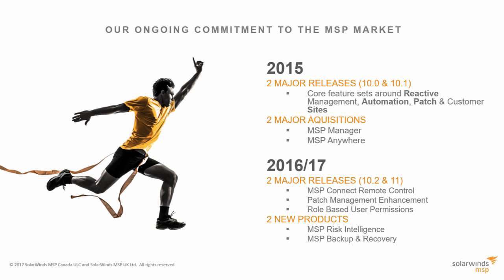SolarWinds MSP, of course, continues its ongoing commitment to the MSP market. In 2015, we had two major releases of the N-central product. That was 10.0 and 10.1. They brought a lot of really excellent features to the table, a lot of new things for us, a lot of stuff around reactive management, so behind the scenes work so that you don't necessarily need to remote control into a system to take care of the problem.